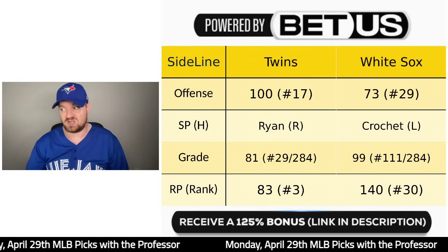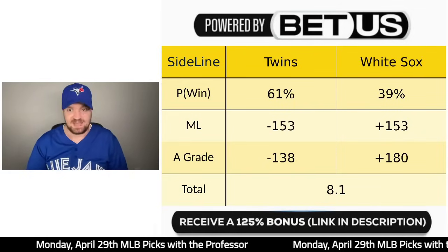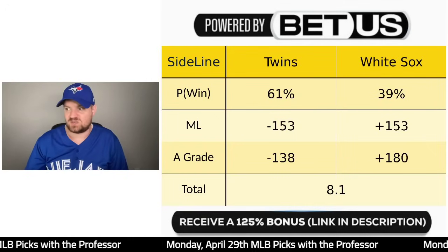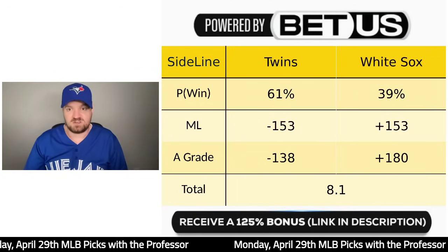That said, I never trust the Twins to score runs. There's a reason this projected total is 8.1. I'd love to get an under 9 here too. I don't think it's going to happen. But with regards to side models, the Twins win this 61% of the time, should be priced at minus 153. Right now it is priced really well. So I'll have to see if the first side market offers us anything.